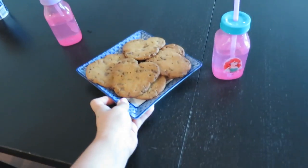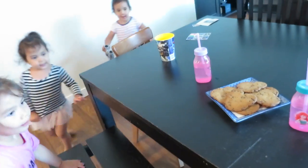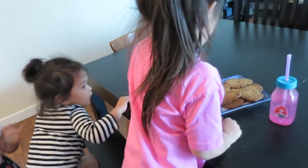Cookies are ready! Yay! You pick one. This is Mickey Mouse.